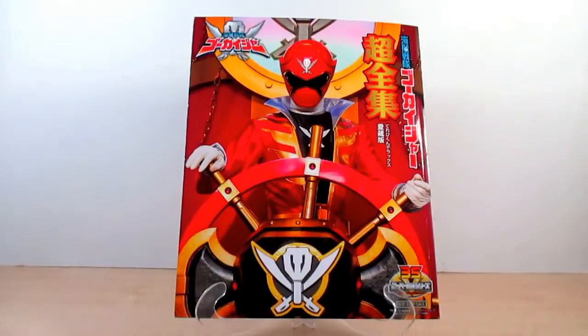And I will apologize if this review was long, and it was probably due to the length of pages that this book has. So I'm sorry if this review was rather long, and I am sorry about the glare coming off from the light on this book here. But anyway, like I said, I do highly recommend this.